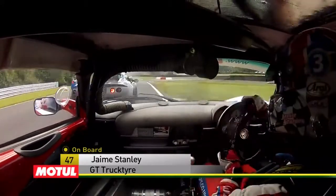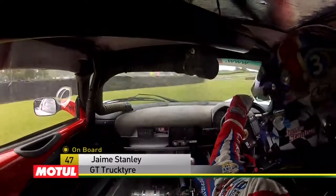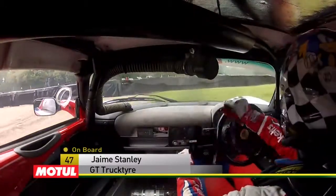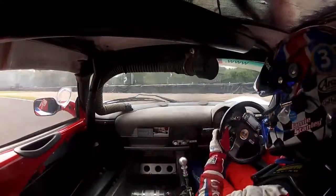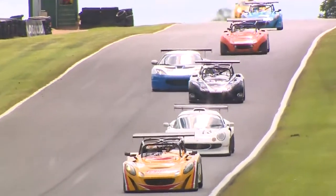Jamie Stanley gets all boxed in behind one of the production runners, around he goes. And that was Gisela Ketfel he was caught behind, and Jamie Stanley spinning around in the exige. Completely innocent in that was Jamie, just caught by a slower car. Not an awful lot he could do.